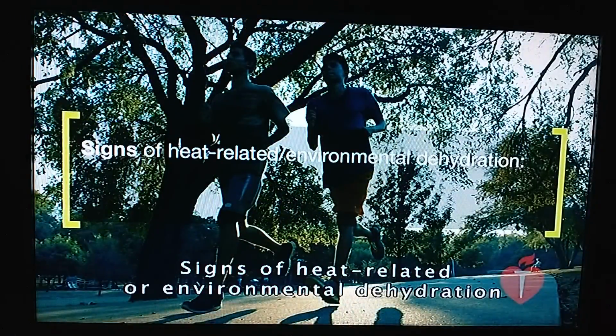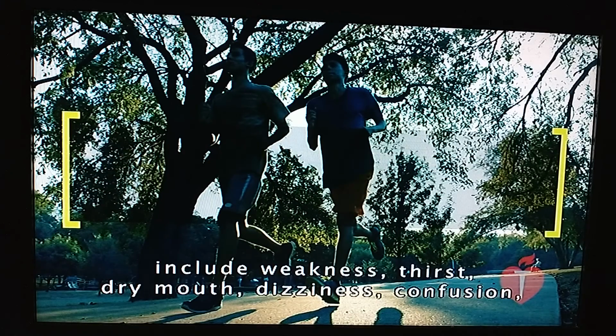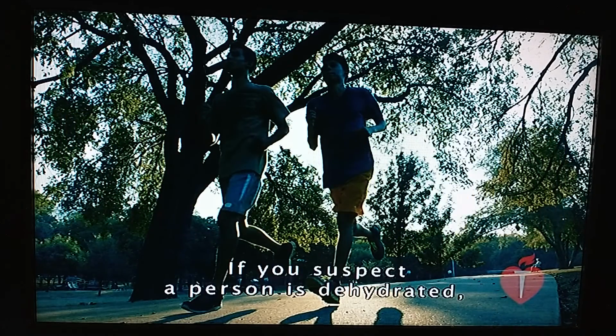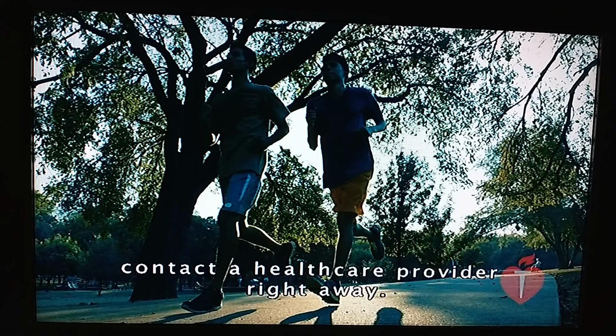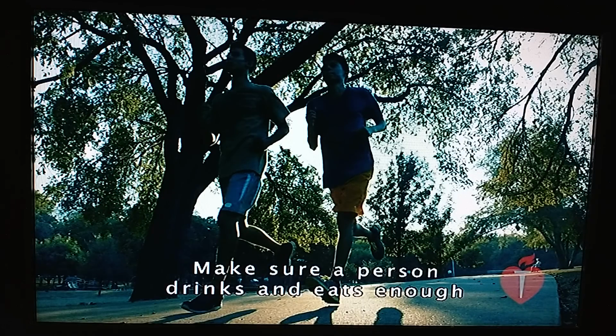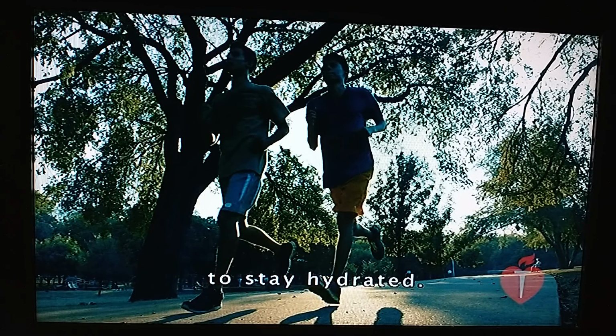Signs of heat-related or environmental dehydration include weakness, thirst, dry mouth, dizziness, confusion, or less urination than usual. If you suspect a person is dehydrated, contact a healthcare provider right away. The best first aid for dehydration is prevention. Make sure a person drinks and eats enough to stay hydrated.